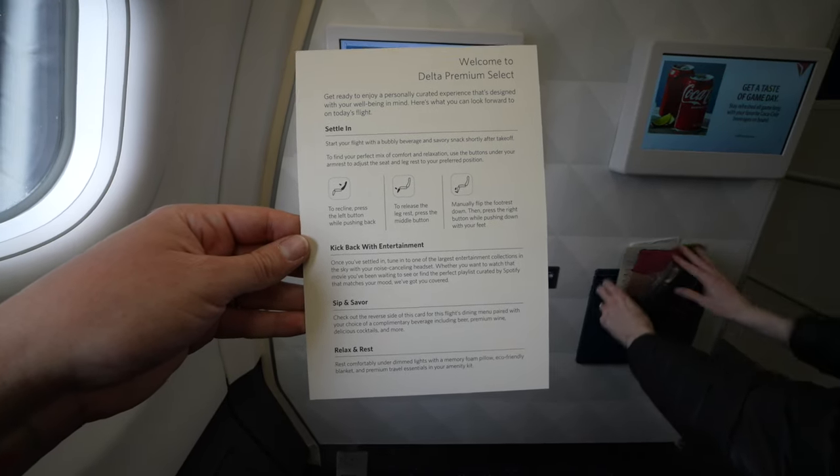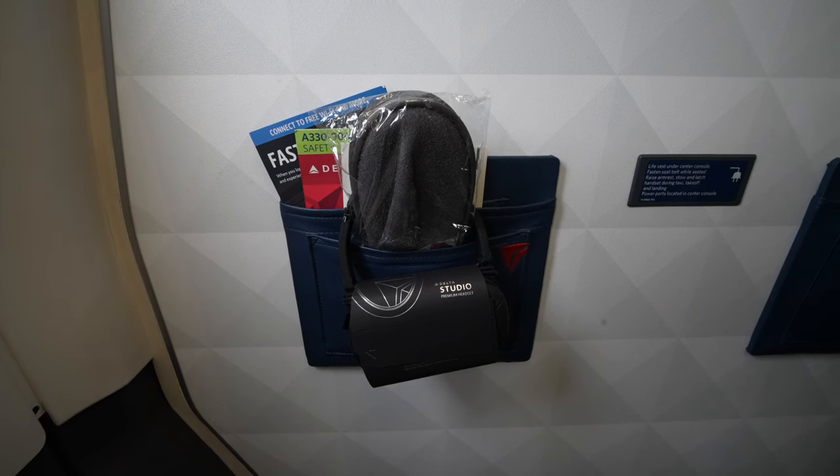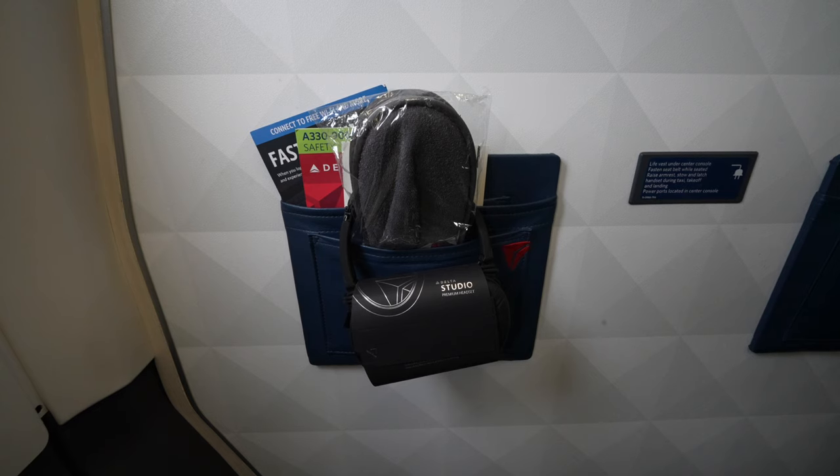Also, here's a little hack we discovered since there's nowhere to store your headphones at the bulkhead. If you stick your slipper in the seat back pocket, you can just hang your headphones from there. It'll help keep your legroom area clear.